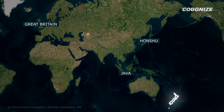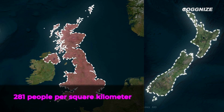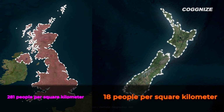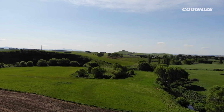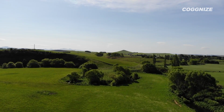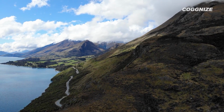Honshu, and Great Britain. To put it into perspective, the UK's population density is approximately 281 people per square kilometer, whereas New Zealand's population density is only 18 people per square kilometer. Thus, the UK is 15 times more densely populated than New Zealand. So why is New Zealand comparatively empty, despite its similar size and climate? The answer is multifaceted and fascinating.